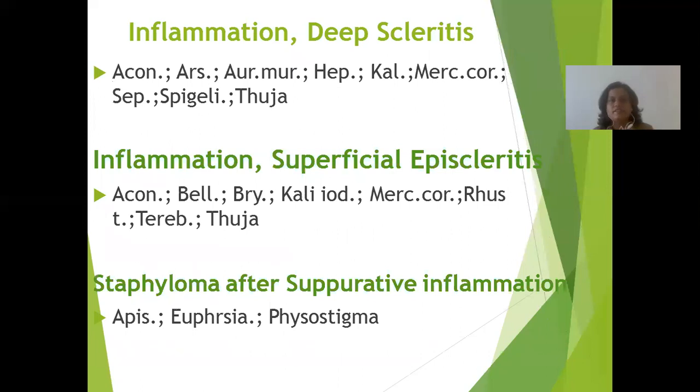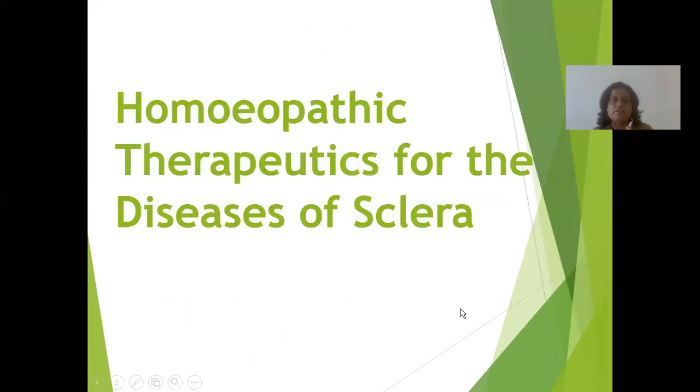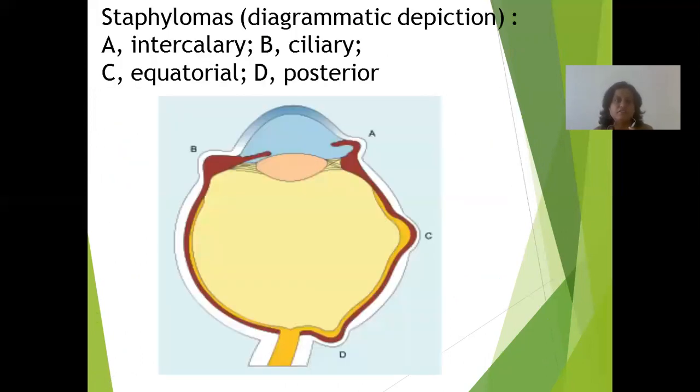So this is all about the inflammation of the sclera. It is superficial inflammation when it is episcleritis, and when there is a deep inflammation of the sclera, it is called scleritis, and then the staphyloma after suppurative inflammation. So from today's topic we will learn about the staphyloma.